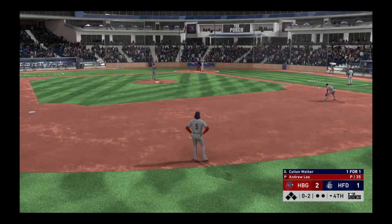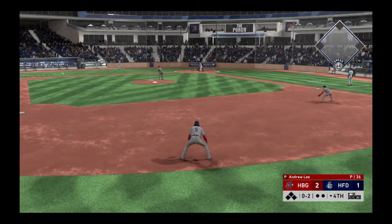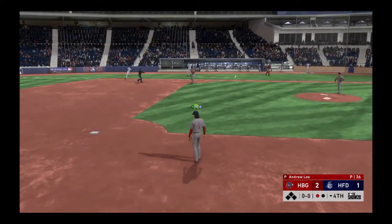Ready to go in the bottom of the fourth. And set to go is the third baseman, Colton Welker. Left side. Welker. He's got it. And there's one away.